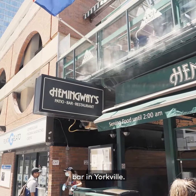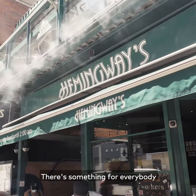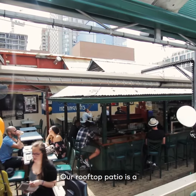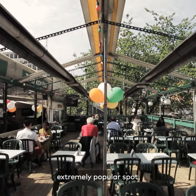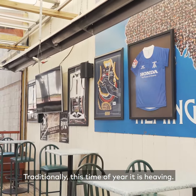Hemingway's is a restaurant bar in Yorkville. It's called Yorkville home for 40 years. There's something for everybody, and I guarantee you most people have a Hemingway story. Our rooftop patio is an extremely popular spot, especially in the spring and summertime. Traditionally, this time of year it's heaving.